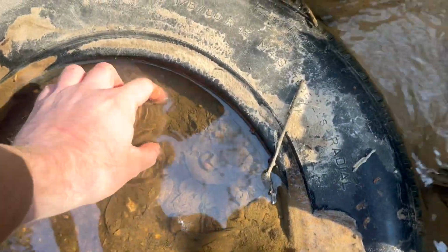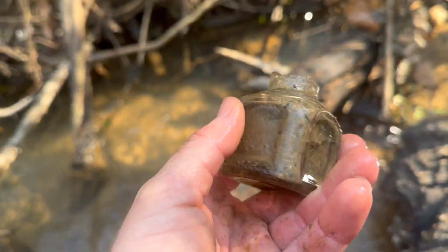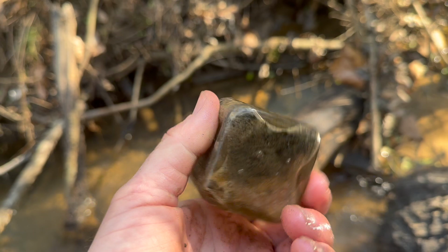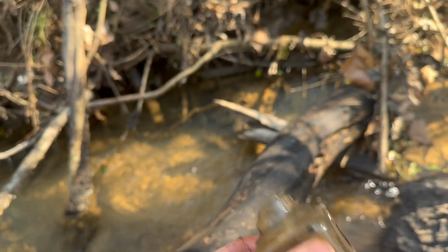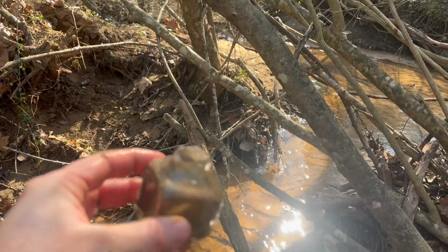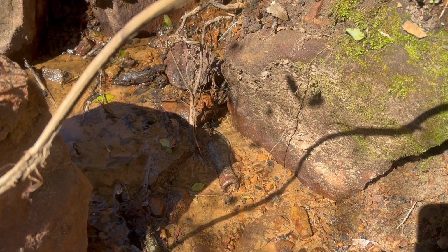Look at that. Is that ink? Oh, the top's gone. But that was an ink. Dang. I hate that. That would have been a nice one. Still following the trail of breadcrumbs. There's hopefully going to be something really good up here the further we go. There it is. Now the question is, is it going to be whole?